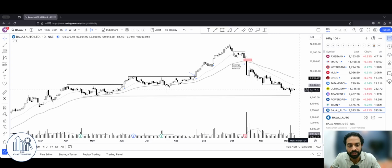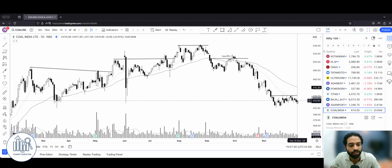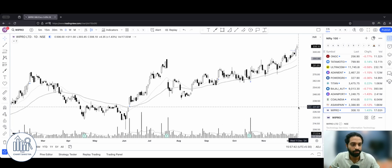Bajaj Auto still a weaker name. Nothing fundamentally changed. Adani Ports slowly sliding down. Coal India again a weaker name here too. Asian Paints getting much weaker and weaker. See, not many names are participating in the rally.